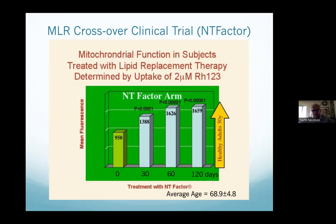So we can actually prove, using NT-factor lipids, that there's a direct correspondence between fatigue and loss of mitochondrial function. So this is a crossover clinical trial. We've looked at mitochondrial function in subjects and their leukocytes. So we've taken white blood cells out of their system and looked at them, and you can see by staining with these mitochondrial dyes, you can actually see the functional mitochondria, and you can see that by an increase in the fluorescence.